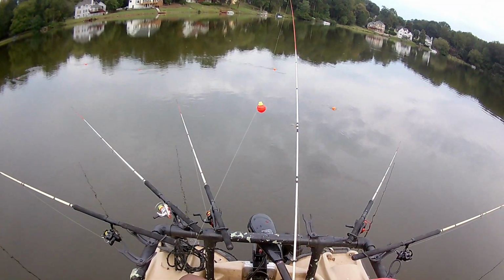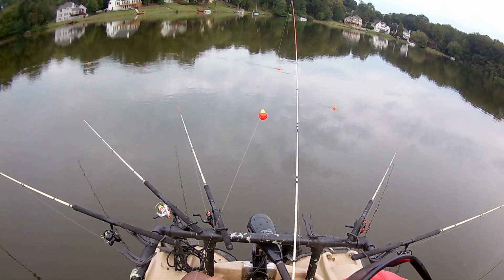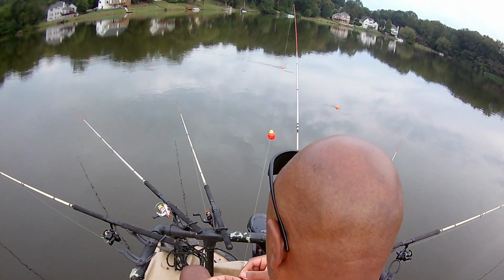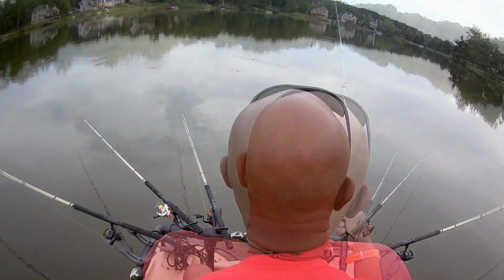You don't need electronics. All you have to do is put bobbers in the water and just troll and figure out where they are. And once you figure out where they are, you drop markers. Now, normally I would scale back to 4 poles, but you know me, I'm chaotic, so I like chaos. So I'm going to keep running 6 poles.